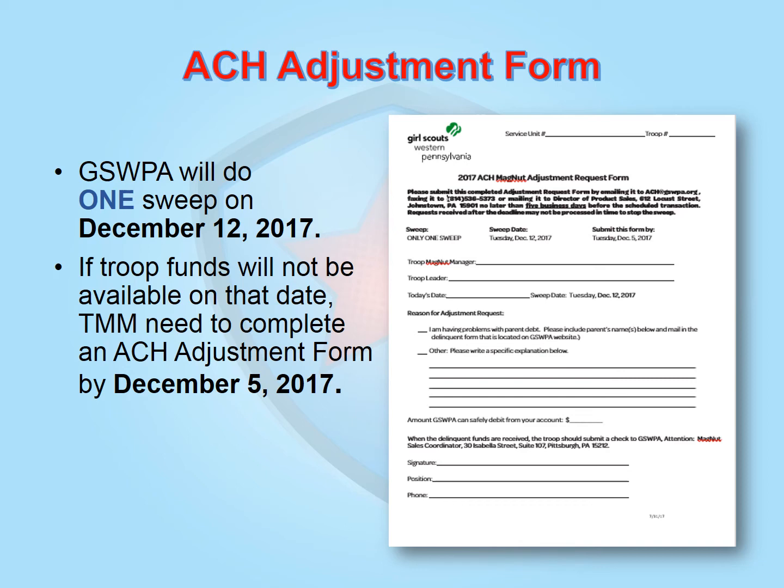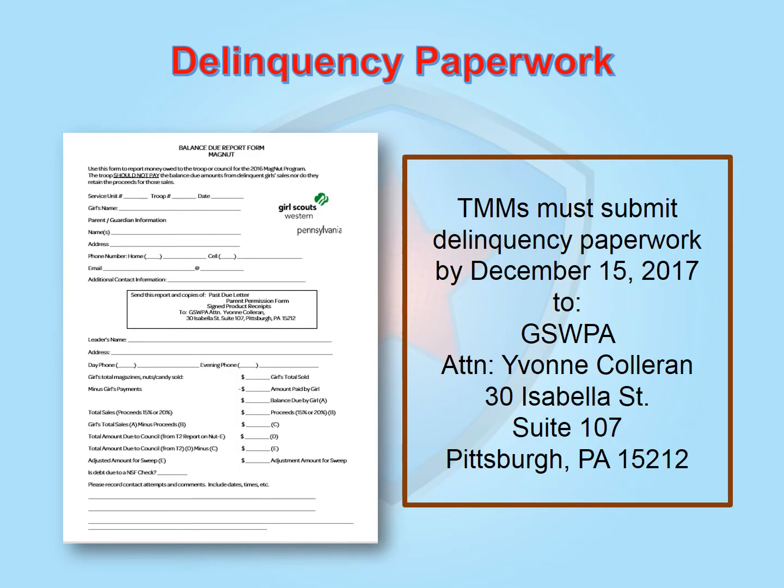The ACH adjustment form is also found on gswpa.org/forms. Troops do not pay for a girl's balance due or retain the proceeds from a girl's sale. If the reason the troops will not have enough funds available for the sweep is due to a girl delinquency, troop magnet managers will also need to submit delinquency paperwork.